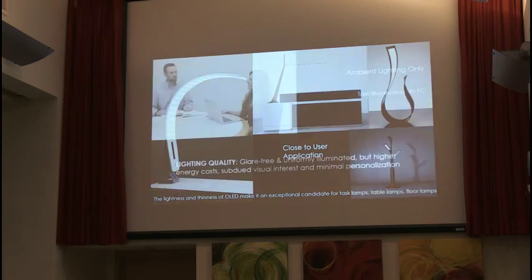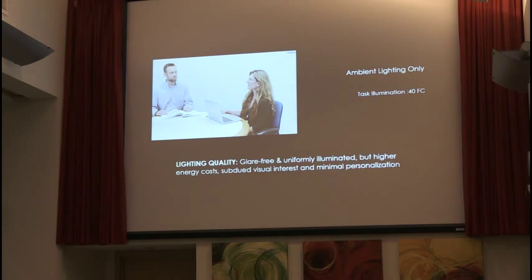Of course, we know about ambient lighting, right? And what does ambient lighting do? You blanket the entire space with a certain amount of illumination, for example, in this case, 40-foot candles. What is the character of those lights? It's glare-free, uniformly illuminated, has a higher energy cost, and has a subdued visual interest and minimal personalization.